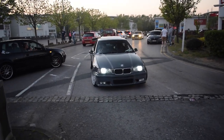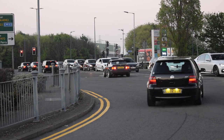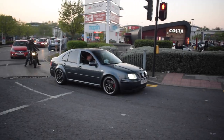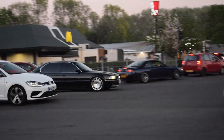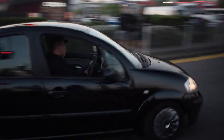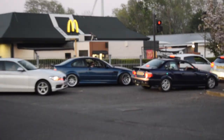This is awesome. I love the way. It has an M3 badge, but I don't think it is. I don't think they can go in here because the gate's shut or something, which is a bit annoying. No, it is. And the E38 is back. So clean, that one, the E46. You know, it's an M3 as well.